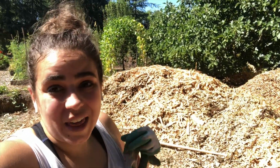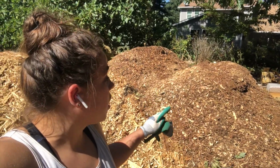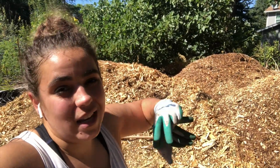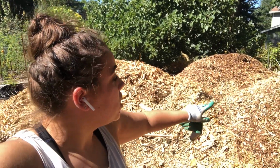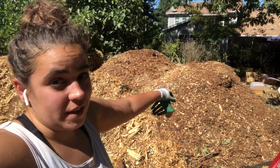But since we cleared out that side yard, I want to use these kind of lesser quality chips because they're not going to look as aesthetically pleasing. I mean, they still look fine, but they're going to start to break down a little bit faster, and I kind of want an even look in the front of the yard. So that is why now I'm going to start getting from this pile, and this is what's going to go on the side of the house.